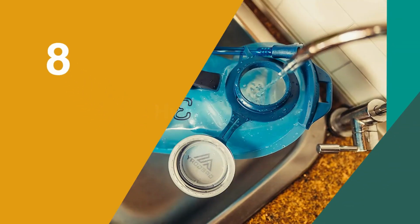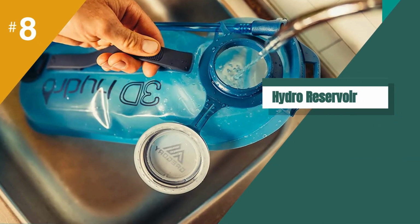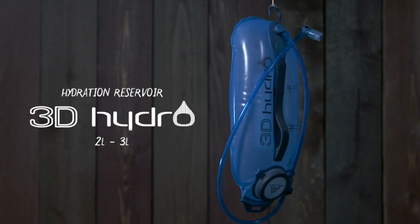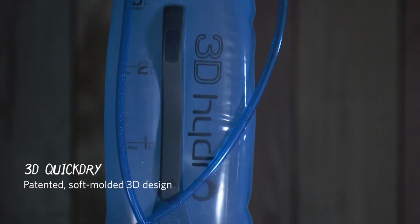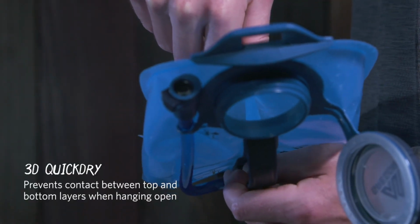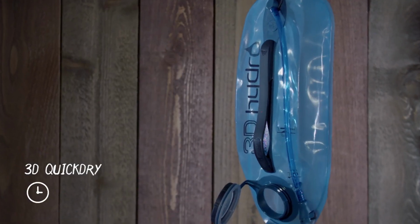The 8th product on our list is the Hydro Reservoir. Stay hydrated on your hike and sip on the go without having to unpack your entire rucksack. Hydration bladders fit neatly at the back of your pack, providing better stability and comfort on the trail without adding the cylindrical bulk and additional weight of a water bottle. This Gregory 3D Hydro Reservoir comes with a useful hook integrated into the base of the bladder, providing a convenient way to hang it out to dry at the end of the day.